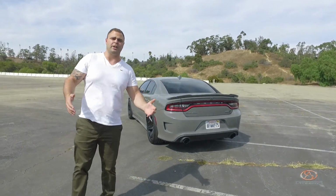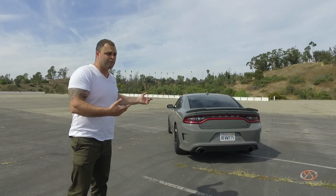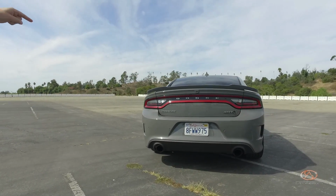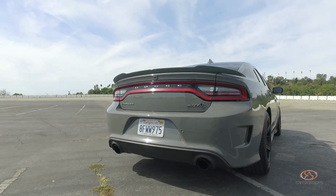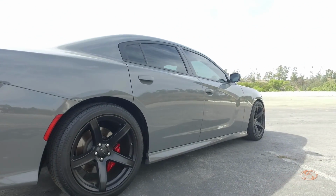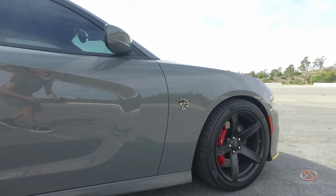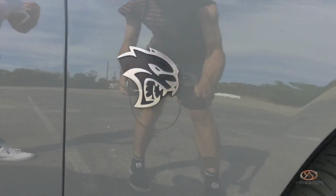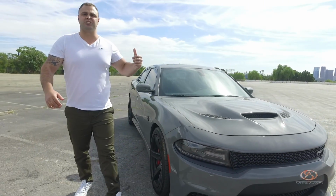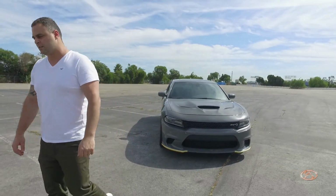Think E63, C63, M3, four-door saloons, German rivals. This thing here was built to contend against them. And boy, does it do it even better in terms of performance. It may not be as comfortable, it may not be as great in quality and finish, but this thing is demonic. It's a Hellcat. It's straight out of hell. It is exciting, and now it's time to take it to the streets just to see how demonized this car is.